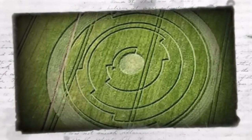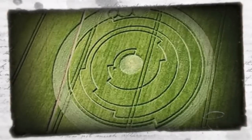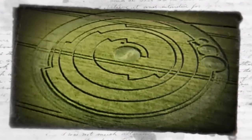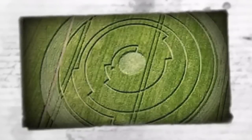Despite the incredibly complex design and meaning, there was no trace of anyone in the nearby area that could have created such a complex design. In fact, even detailed inspections of the field were carried out in order to see if anyone had been there during its construction, but nothing could be found to indicate a human's presence.